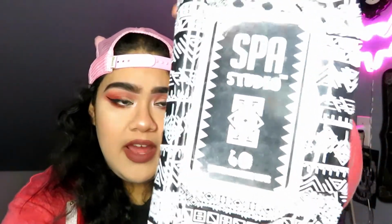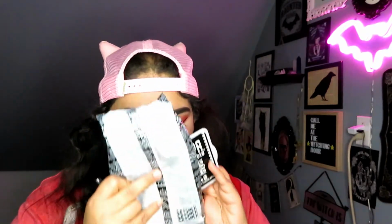One thing I like about them is that it gives you 60, so you will have plenty of these. I also like how it has this open door thing to get your wipe out. I think that's easier and more secure than what the other ones have. And I only need to use one because of how big it is, and I really like these, and they smell so good.